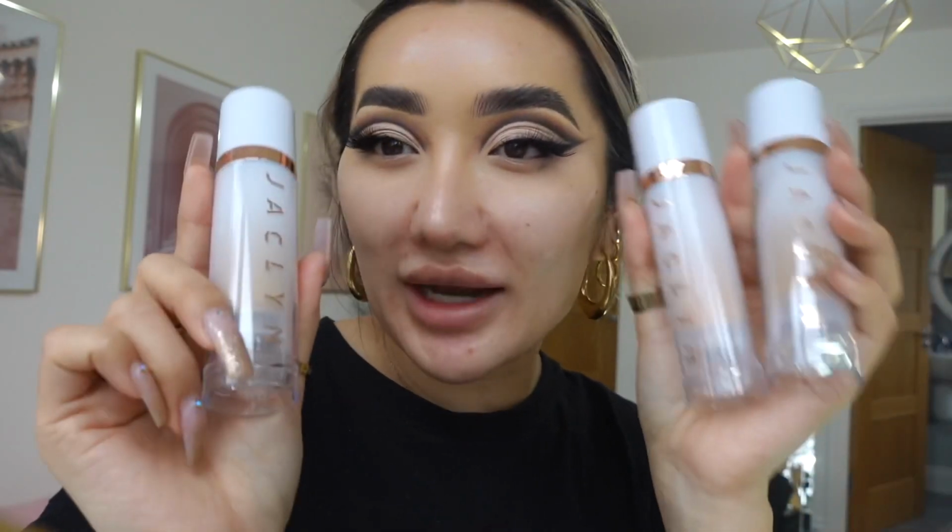Okay, next up we have the blurring tints, and I really like this packaging. It looks so nice and sleek. It really stands out in my drawer, and it's very Jaclyn Hill, with the whiteness. I feel like a lot of her packaging is very white. This is also an airless pump, so I feel like you'll be able to get every single drop of your foundation, which is great.